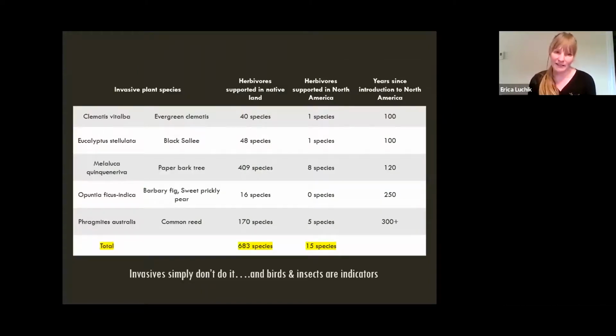And then in comparison, when we look at some of our invasives, for example, at the bottom, some of you might be familiar with Phragmites. It's that tall grass that grows along most of our interstates. In its native land, it supports 170 species, but it has been here for over 300 years and it still only supports 5. So it just shows it takes thousands and thousands of years for those species to evolve together to support one another. So our invasives and simply our non-natives are just not doing it. And our birds and insects are declining because of it.